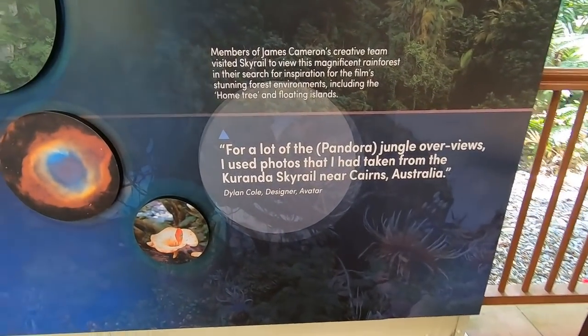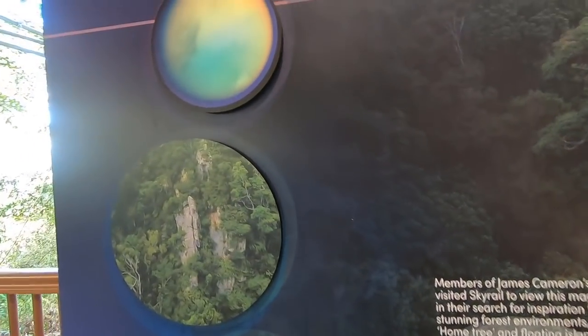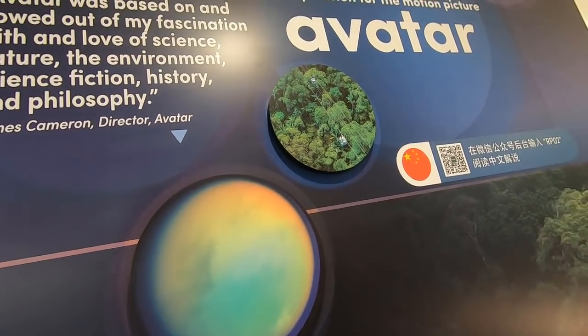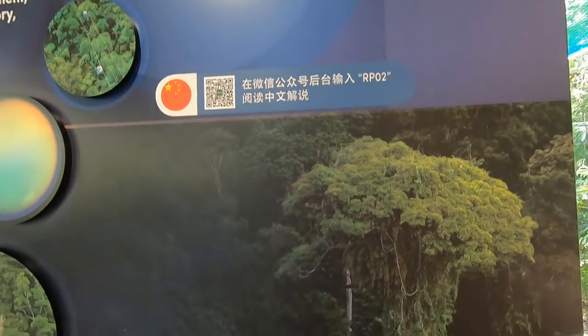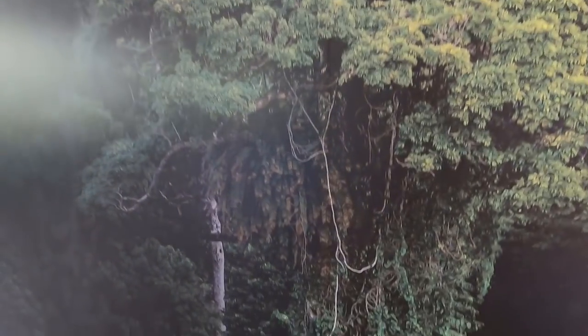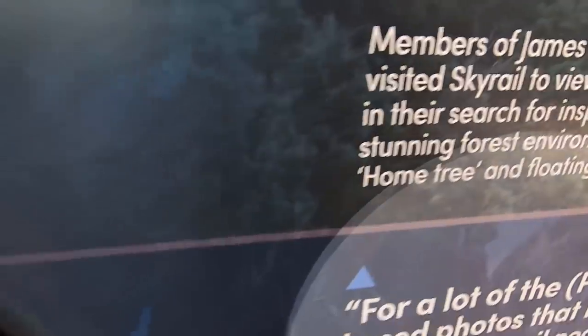That's pretty amazing. And then as we work all the way up, we're starting to get to insects and the rainforests. You might have seen the movie Avatar. The inspiration for the setting of the movie was actually taken from here at Kuranda in the rainforest. The creative team came here, experienced the rainforest, studied it, and then used that as inspiration for the setting and the design of the movie.